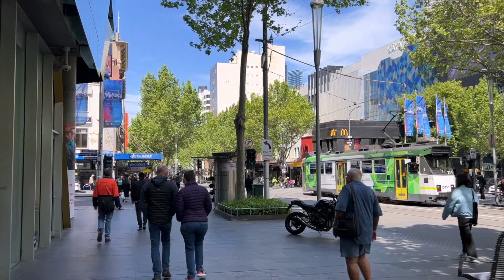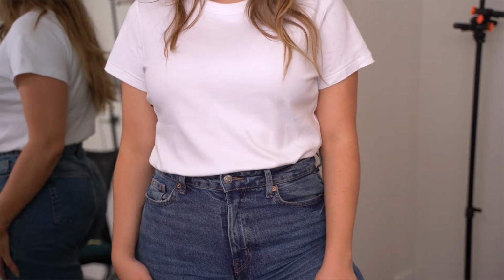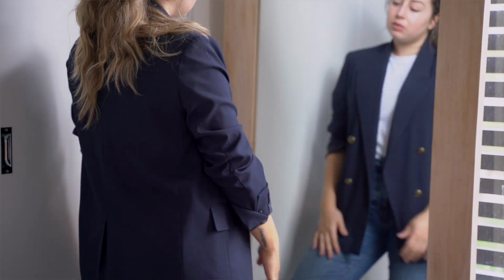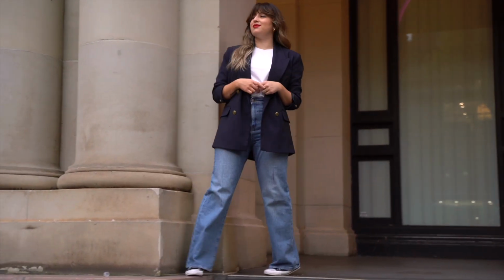If I have, I don't know, I'm going to catch up with a friend in the city today and I don't know what to wear, I'm running late, but at the same time, I want to dress nice and I want to look like I made an effort. Then I can just go straight for my style formula, put that on, and then style on top of that.